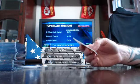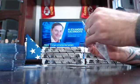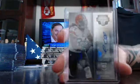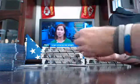Got another rookie auto. I do like how they're on a lot thicker cardstock. Isaiah Crowell. Cleveland Browns, so both autos so far going to the Browns. Isaiah Crowell, Cleveland Browns, that one not numbered either. Four base behind it. That's pack box number one.